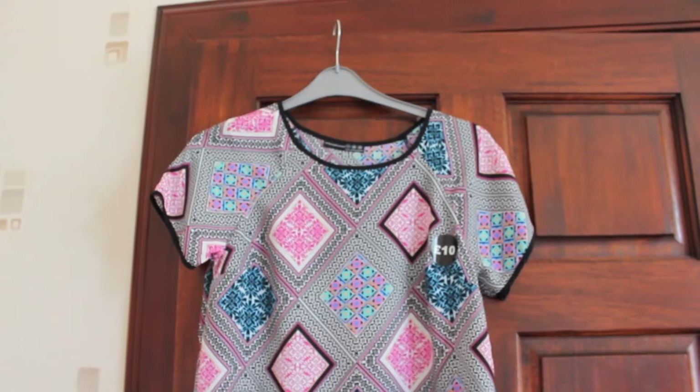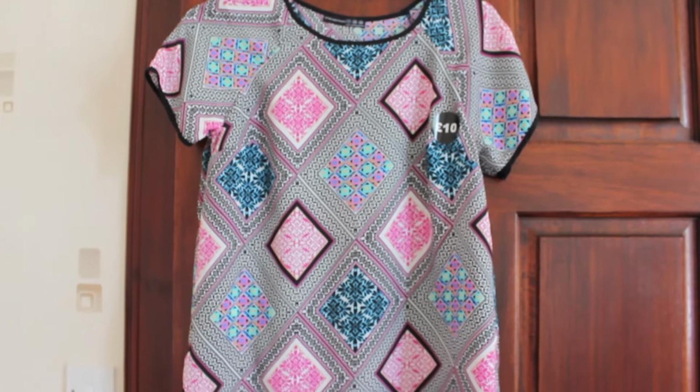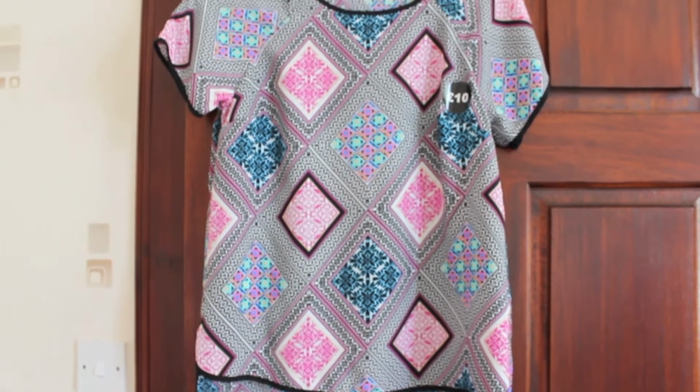I tried it on yesterday and asked my mum's opinion, and she felt the same way. It's longer at the back than it is at the front. Again, I'll do a shot now just to let you see that properly. So it's longer at the back than at the front, which is a nice idea, but it really is quite short at the front, and I don't know how I feel about this yet. It was £10, so it's not the cheaper end of Primark. So I'm going to have a think about that, and it might end up going back to the shop.